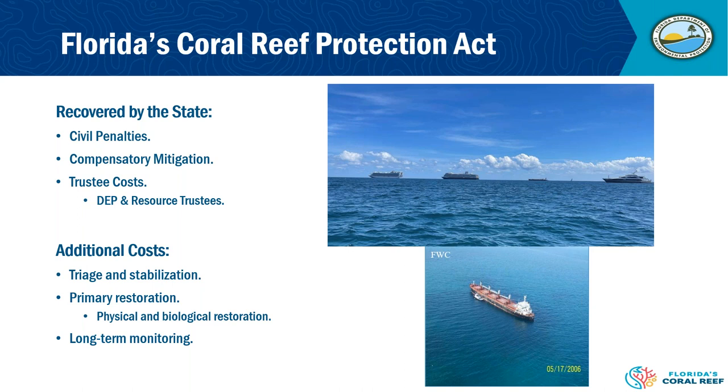We're also able to recover trustee costs. As I mentioned before, those are our trained resource trustee partners that assist us with assessments, restoration if necessary, and general case enforcement. There are also potential additional costs and potential other avenues that we need to work on some of these incidents, such as triage and stabilization. So initial consolidation at the site, if there are loose corals that can be salvaged, if there's anything that can be done immediately that can minimize the overall total loss or overall total damage at the site, that would be taken right away.